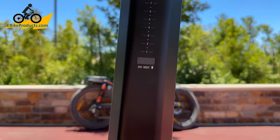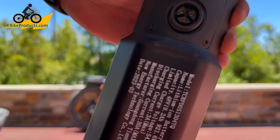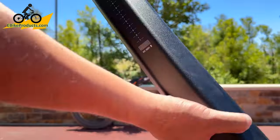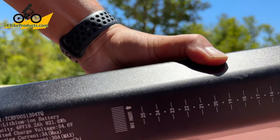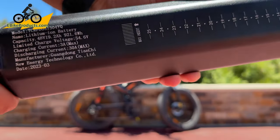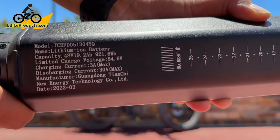And as you can see, it's really long, and it goes right down the middle of the post in there. And as you can see here, let me go ahead and change it so you can see the view here. This battery is monstrous. It also is really heavy, and it has a total of 19.2 amps, so almost 20 amps on there.